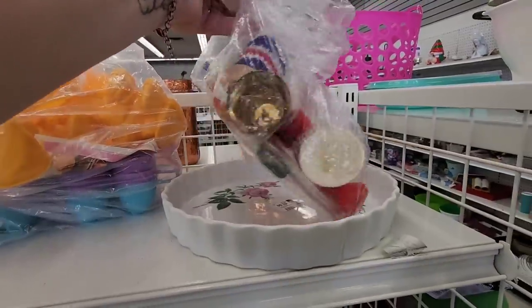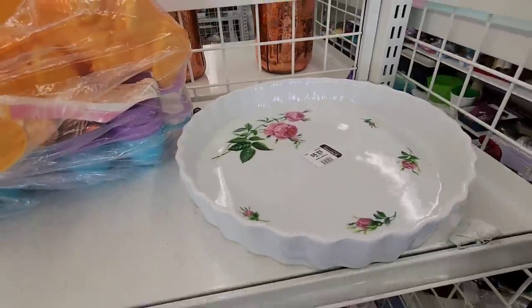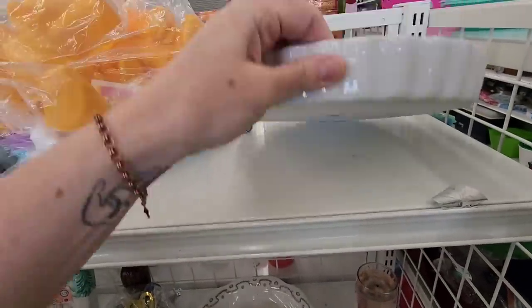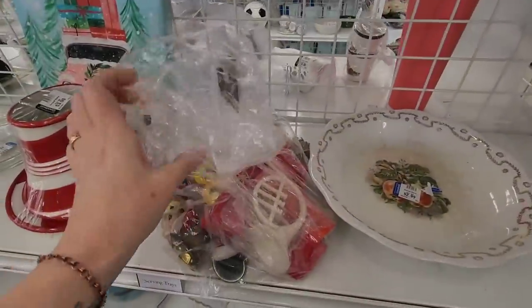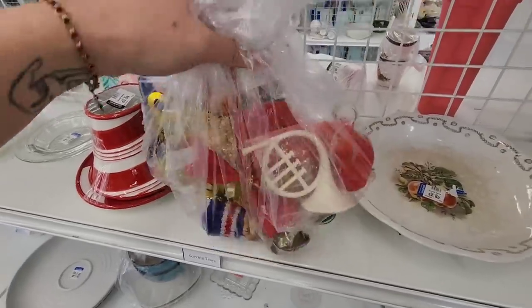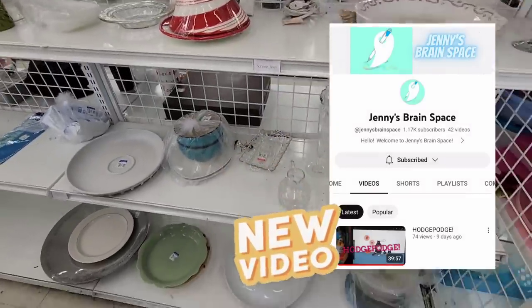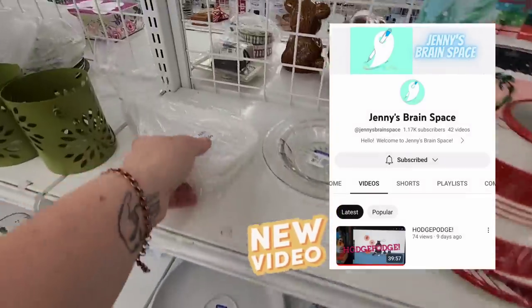What's in here? We have... Oh, I've sold this before. Let's see. This looks like a mishmash. A hodgepodge, if you will. Right, Jenny? Hodgepodge? You know what that means. You tell me. I know what it is.